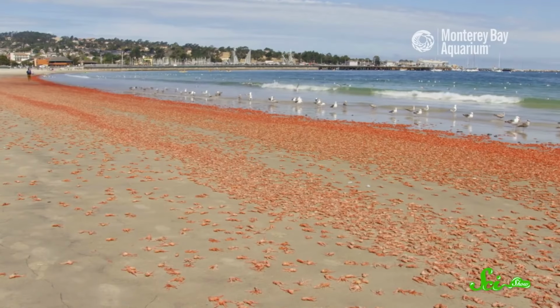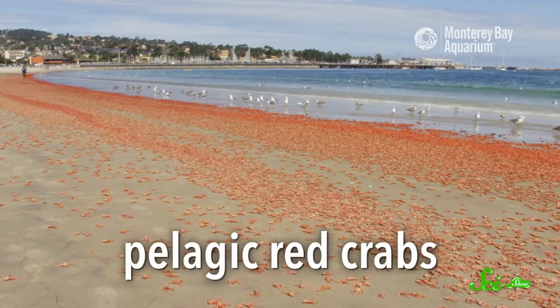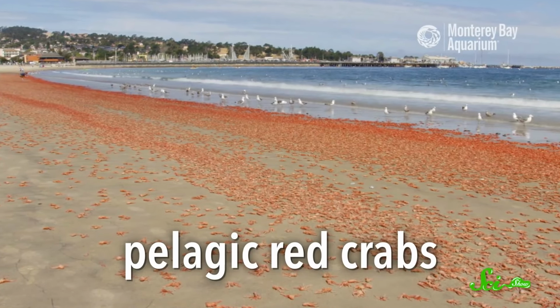This beach isn't normally red. You are looking at tens of thousands of pelagic red crabs that washed up on the shores of Monterey Bay. They're also known as tuna crabs because tunas love to snack on them. But these crimson creatures aren't really crabs.